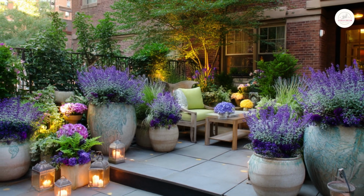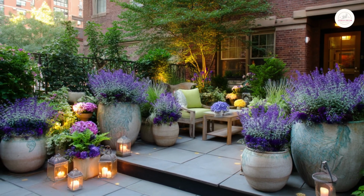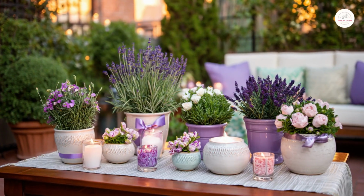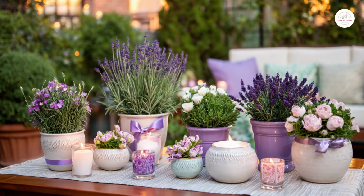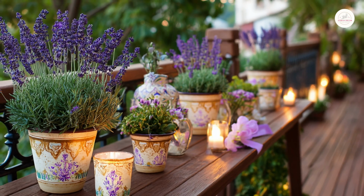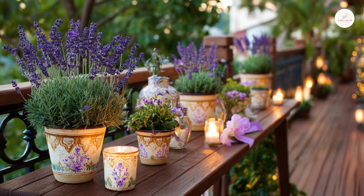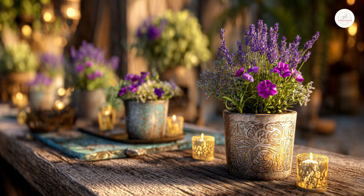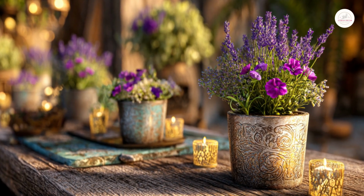Place flower pots of lavender near armrests or tables for easy scent release. Combine with soft lighting or candles to enhance your evening garden vibe. Dry lavender bunches and tie them with lace to hang near seating for lasting aroma.